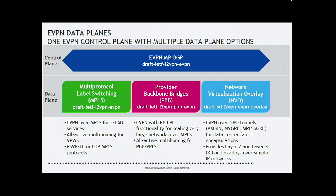So MPLS is in the base specification. This is, I guess, the most popular one. It just runs over MPLS. You can deliver Ethernet services. You use RSVP-TE or LDP, whatever you have in your network today. You can also integrate it with PBB. This is a scaling mechanism so that you can have PBB on the edge to hide the customer MACs and just replace it with a backbone MAC, so it's a scaling mechanism.